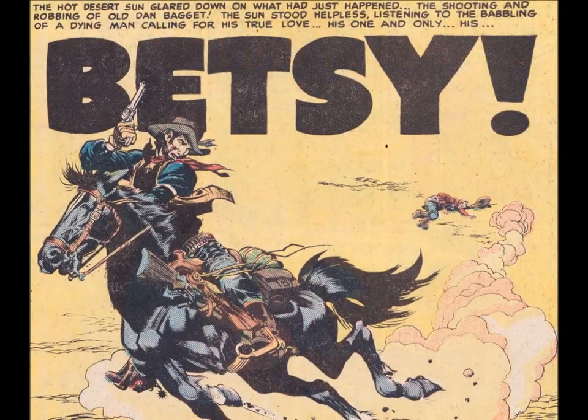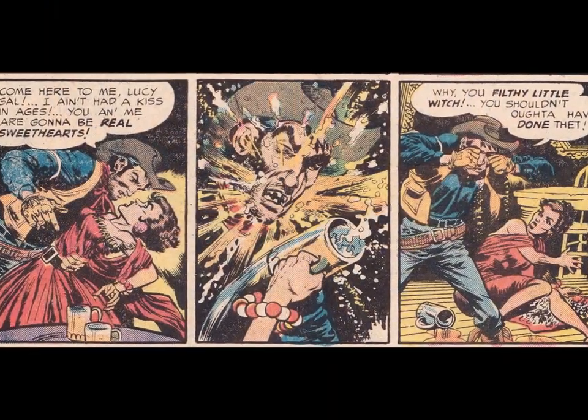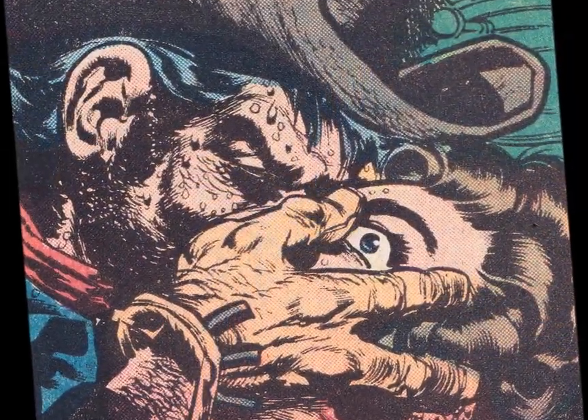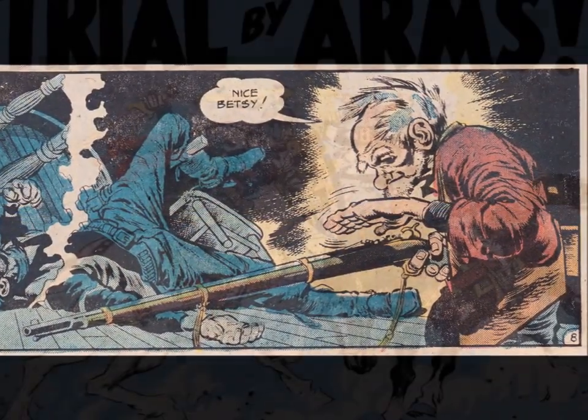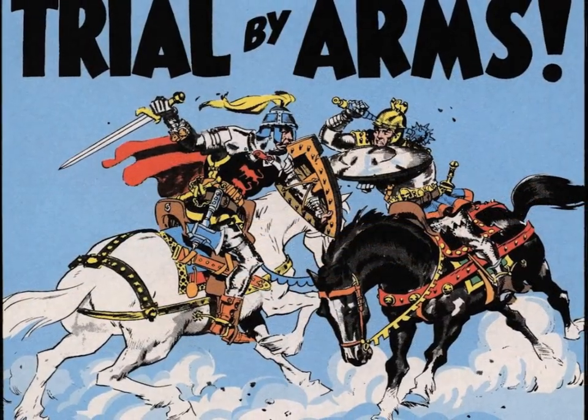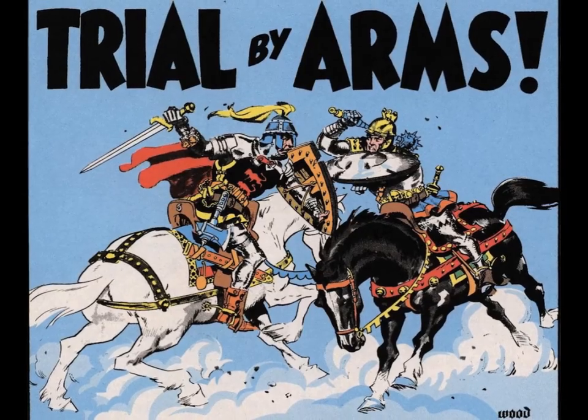That's some Jack Davis artwork in Betsy. And the aforementioned varmint heads into town. He makes a bunch of trouble. And it's up to this old codger and dear old Betsy to work things out. And then dear old Wally Wood goes medieval on your ass with Trial by Arms.